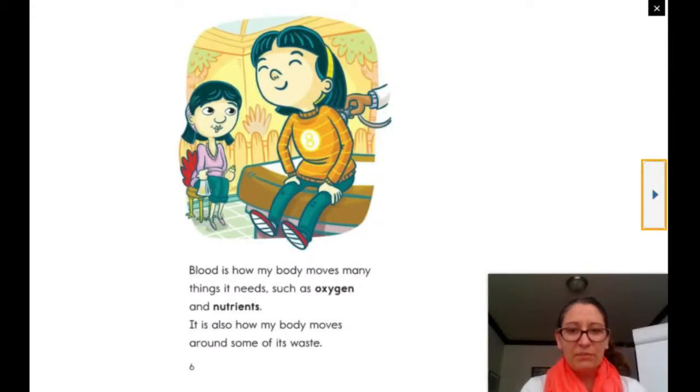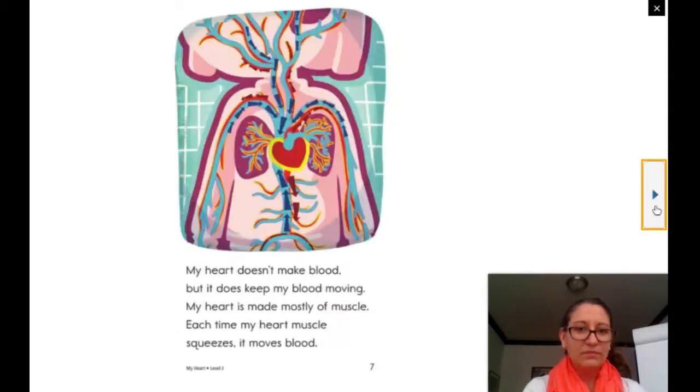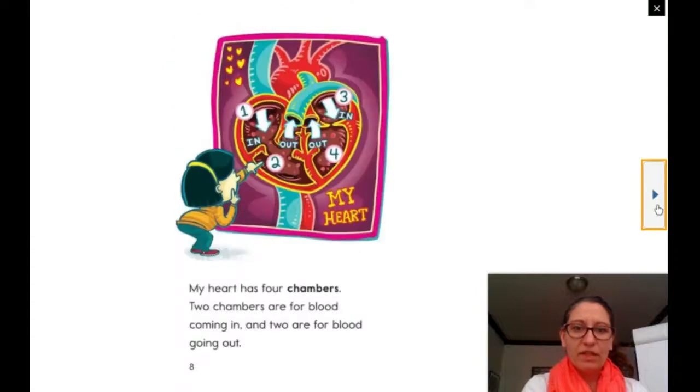Blood is how my body moves many things it needs, such as oxygen and nutrients. It is also how my body moves around some of its waste. My heart doesn't make blood, but it does keep my blood moving. My heart is made mostly of muscle. Each time my heart muscle squeezes, it moves blood. My heart has 4 chambers. 2 chambers are for blood coming in, and 2 are for blood going out.